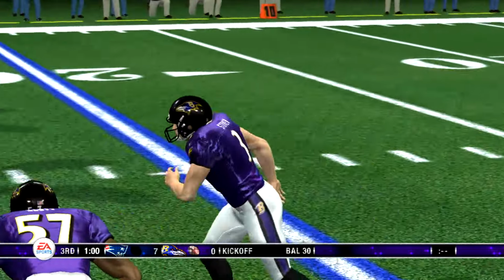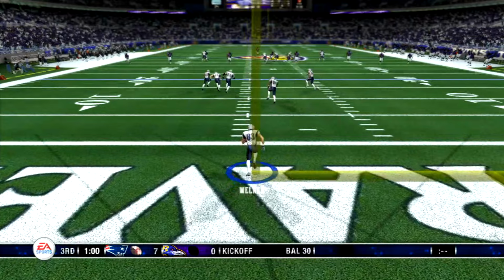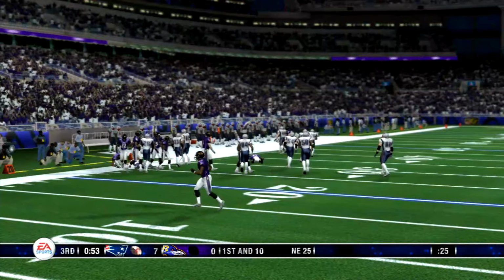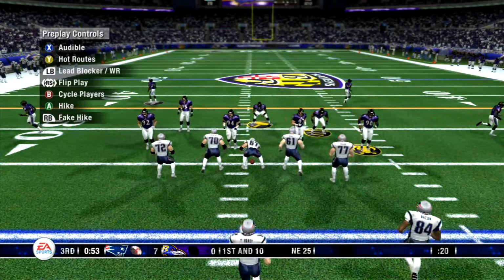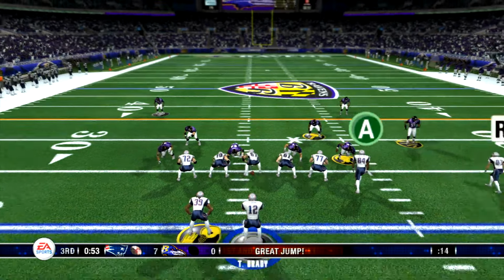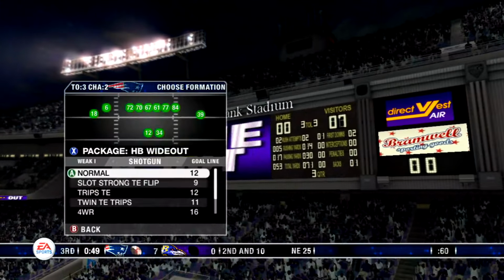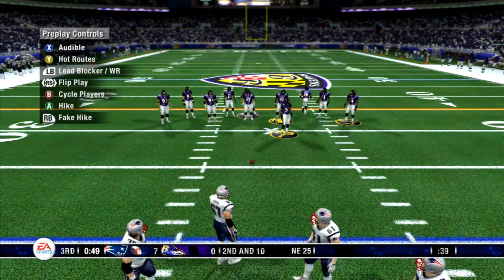Kickoff team ready to open up the second half. Quick juke. A long way to go. It's first and 10. Ball on their own 25. Pats line up in the shotgun. Hand off. Second and 10. Ball on their own 25.